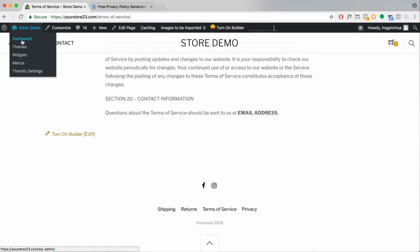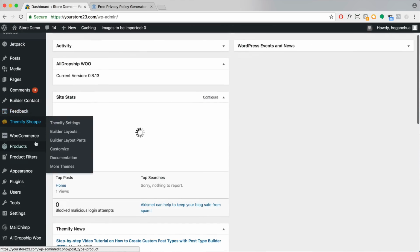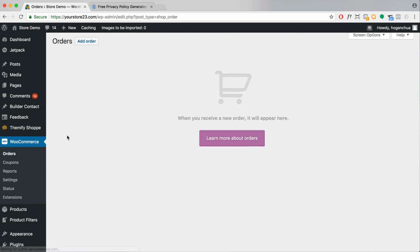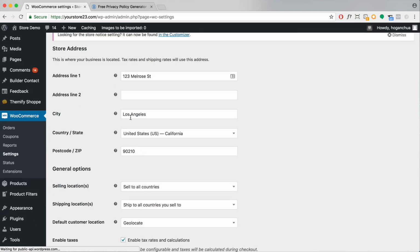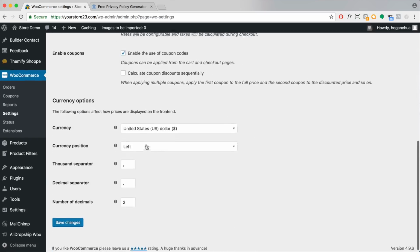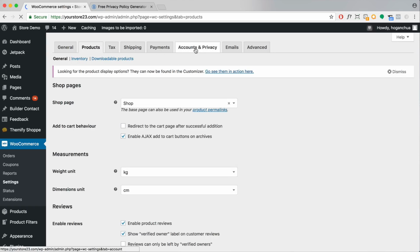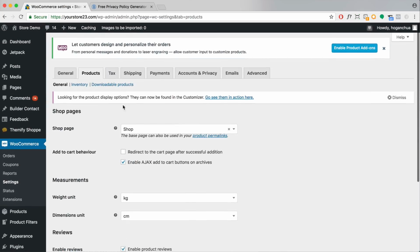So let's go to our dashboard section, and what we want to do is go to WooCommerce here and click on that. So basically this is where you manage orders. We're going to be clicking on settings. Make sure your address is correct, and generally I leave everything as default. You can click on products and all these different tabs here to manage the WooCommerce settings. I normally just keep it as default as well.